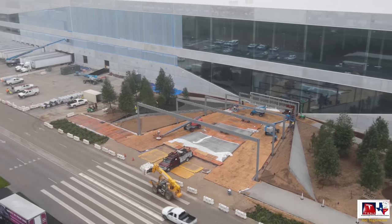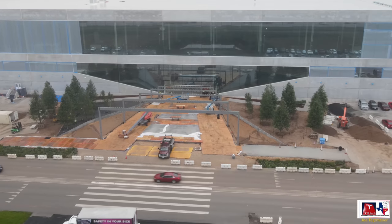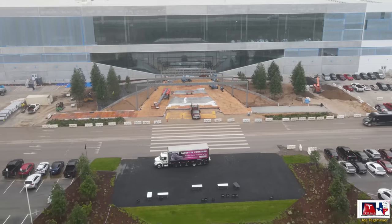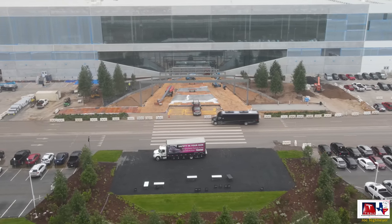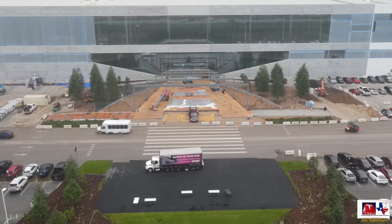But I would expect to see some kind of steelwork put on the top to partially or fully enclose that section. As I pull away, you can see this landscape section now looks like they have some tables and chairs, and also a truck is temporarily parked there.